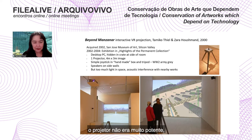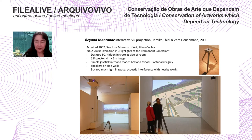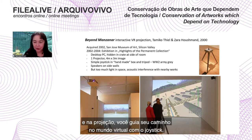There's this big crate here because we were running off of a desktop Windows 98 computer, and there was an amplifier powering the little speakers there. But you see the general configuration of this joystick that looks like it could have been made by hand in the Manzanar incarceration camp, and then the project, and you are steering your way through the virtual world with that joystick.